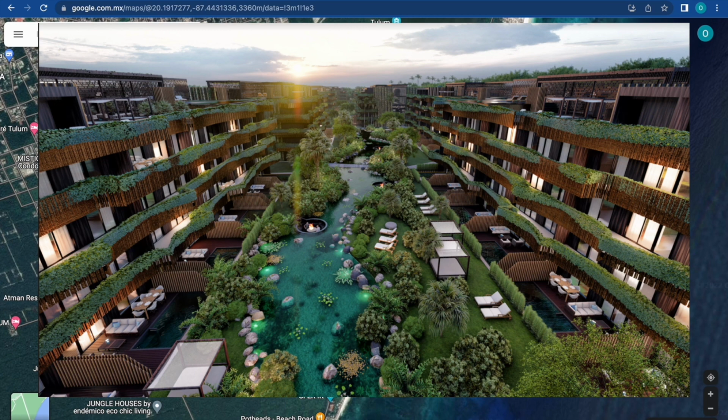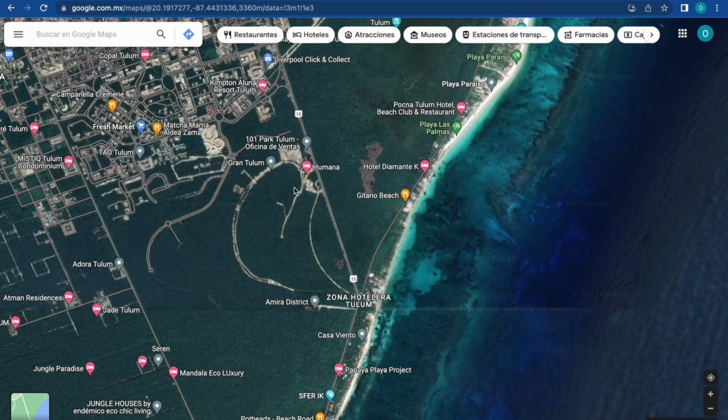Since this area for the most part didn't start construction until 2022, it is a bit more advanced than the other areas of Tulum. This area can be good for people who are prepared to pre-purchase and who understand the location and projects. That is exactly what is happening in this area right now.